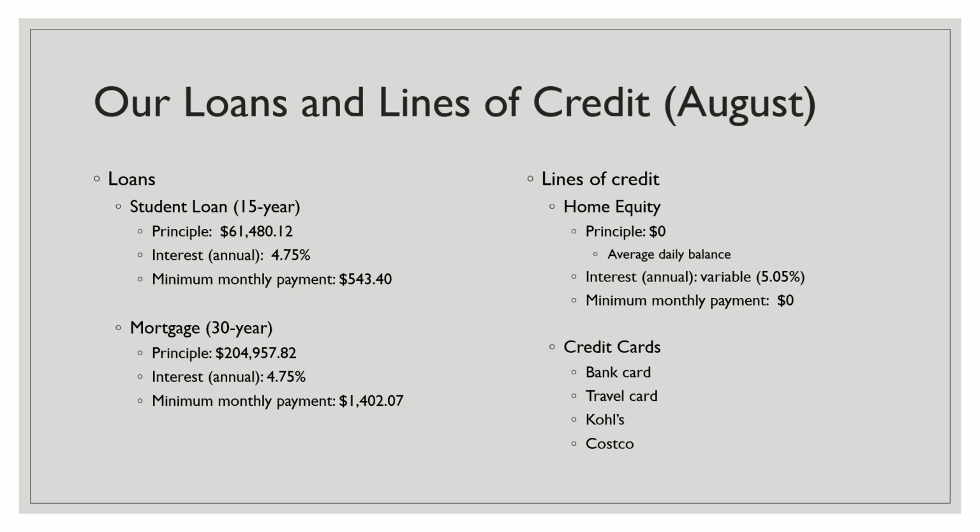And from what I am learning, most loans have an amortization schedule because they have a set term and they have a set minimum monthly payment. And those two factors equal an amortization schedule, or amortized interest. And the annual interest on this loan is 4.75%. My set minimum monthly payment is $543.40.